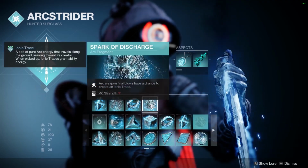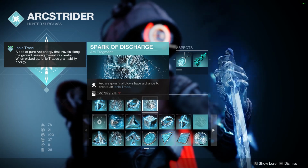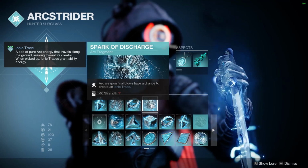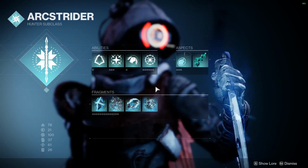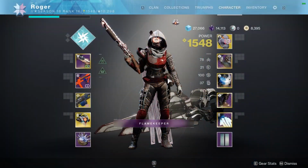And finishing that off, we have one more way to get ionic traces, which is Arc Weapon Final Blows have a chance to create an ionic trace, and our Out of Bounds SMG is an arc weapon. There are so many arc weapons coming out with this season, of course. Bungie does that on purpose, and I definitely recommend getting some arc weapons and trying this build out, because this is a great fragment to pair with your arc weapons, and you will see you get your abilities back so quickly. I think that's everything we have to cover for the build.